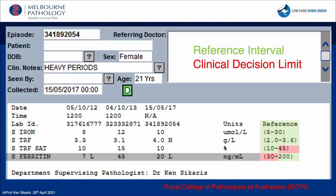So with this lady, we're looking at her results, and she's got a ferritin level which is low, which can only mean one thing, she's iron depleted. The other tests don't quite fit. She doesn't have low serum iron, because she's trying to get it out to the tissue, but her transferrin level, the trucks, are busy. They're pushing out trucks to try to get it to the tissue.